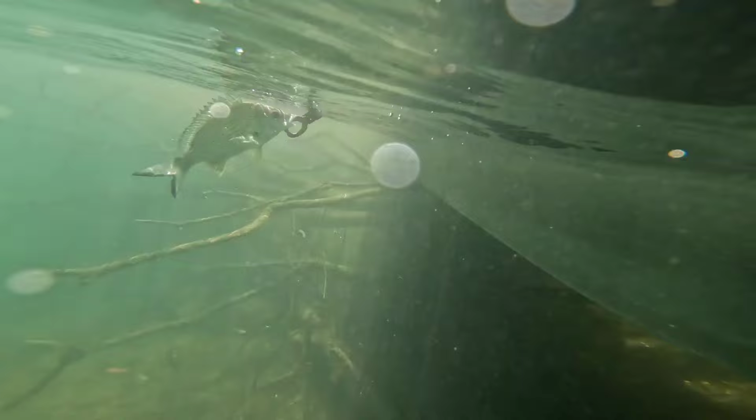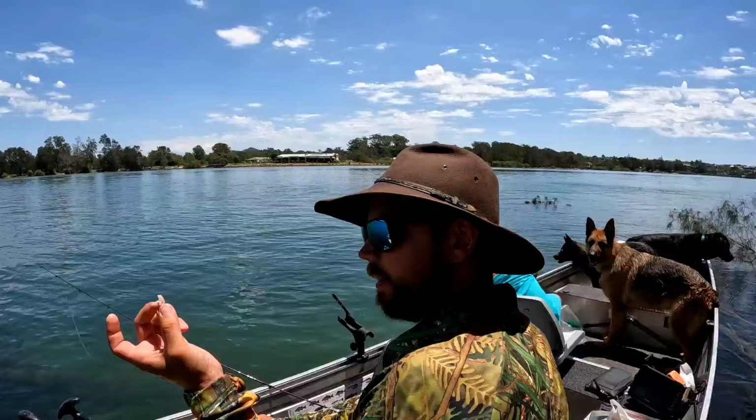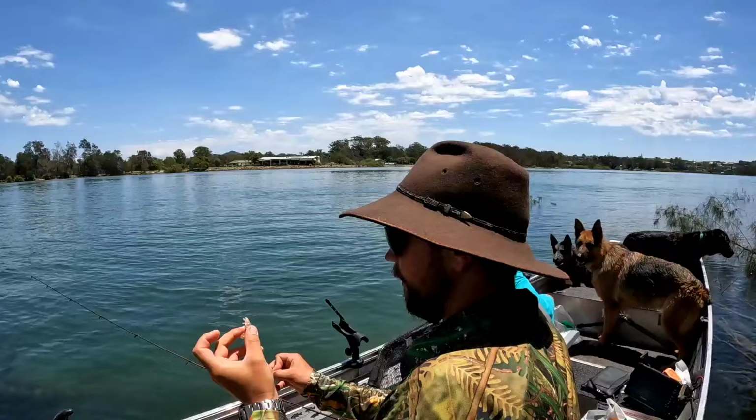The one you just saw get captured on film, we're just about to release him. Best bait for an estuary, the live nipper. Let's see if we can get a whiting or a flatty.